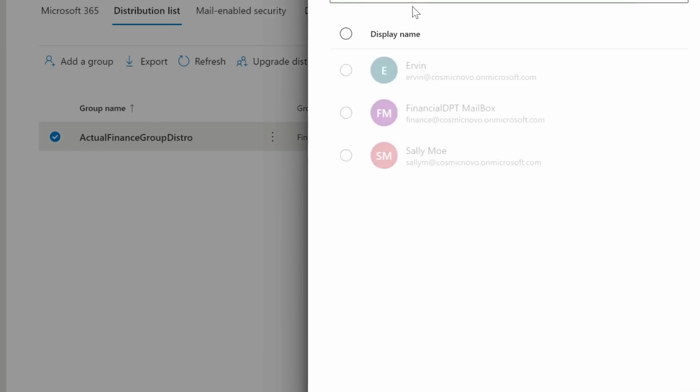Same thing if you want to add back. You can certainly go back in there. And here it is. You can add other mailboxes or other members or other groups, if you will. So here's our financial DPT mailbox that we created. This is their shared mailbox. So whoever is members of financial DPT, we can also add them in there, instead of having to add individual people manually. Okay, so it's very cool actually once you figure out how it works.